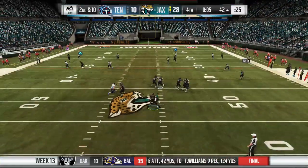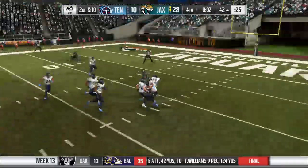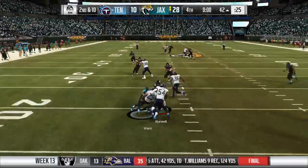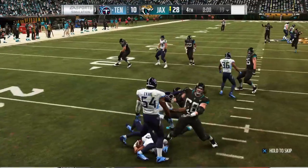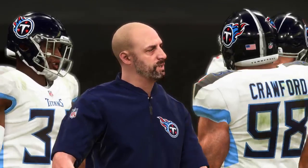Now he'll look to throw here on 2nd and 10. Airing this one out for Evans. This one's tipped and intercepted. Picked off at the 12. And he returns it up just shy of the 20 to the 19-yard line.